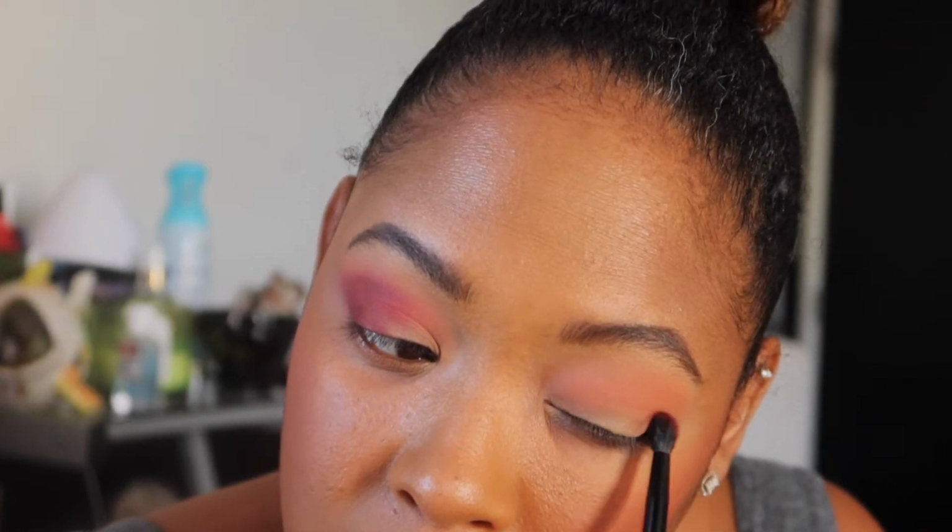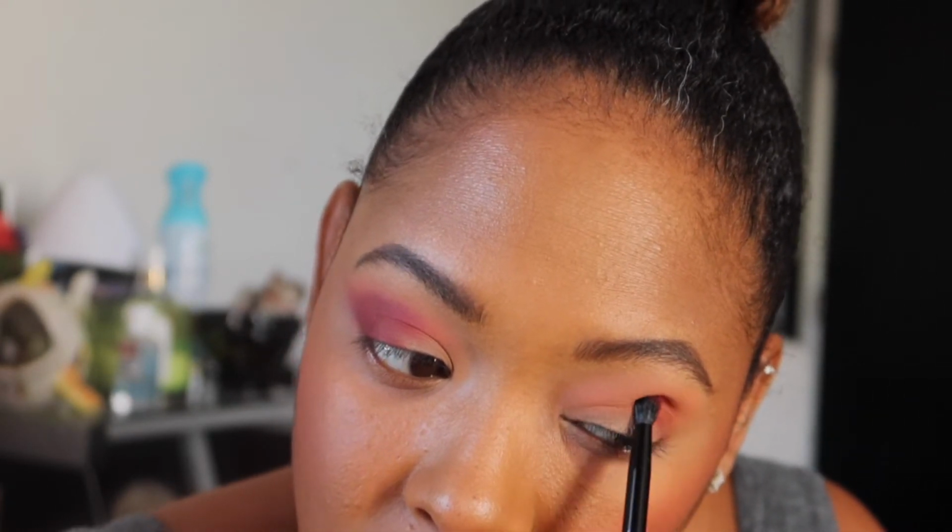They're so pretty. So we're gonna take Red Giant on this side. Gonna kind of knock that off a little bit because it is big giant. It is bold.